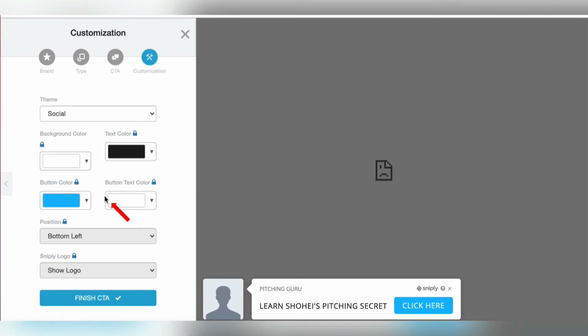And then you hit continue, okay? And if you paid for this, if you paid the $29 a month, you would be able to go through here and customize the coloring and all this. But in my experience, I've never paid for this. This all works fine. You would have also been able to add a little picture there, but it's really not necessary. So once we go through all that, we'll hit finish CTA, okay?